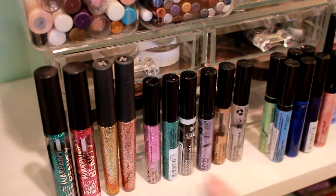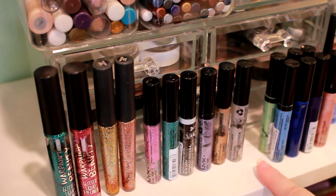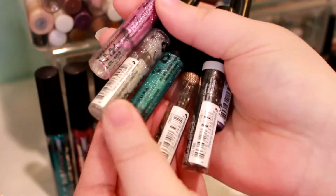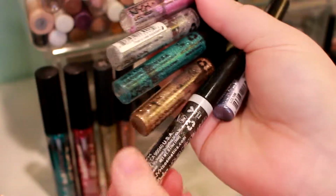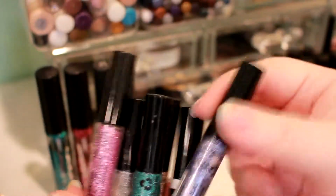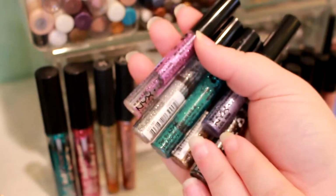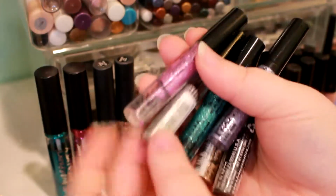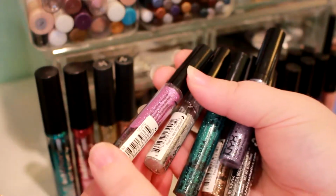So the first ones I have here are all by NYX. These are the glitter liners. I have quite a few of these. These are some of my favorite ones, but as you can see, a lot of these are actually all dried up. So even though they were really inexpensive and I love these a lot, these are probably my absolute favorite glitter liners. But I'm going to have to just get rid of all these because these are completely unusable.